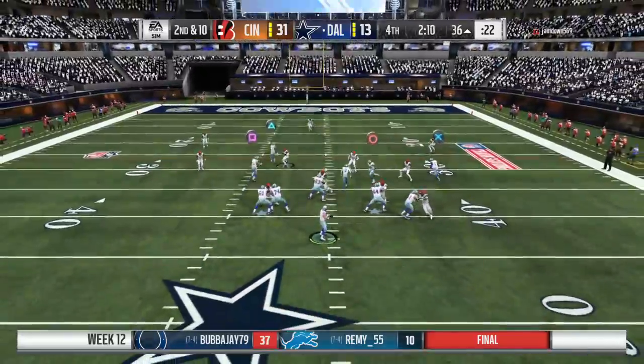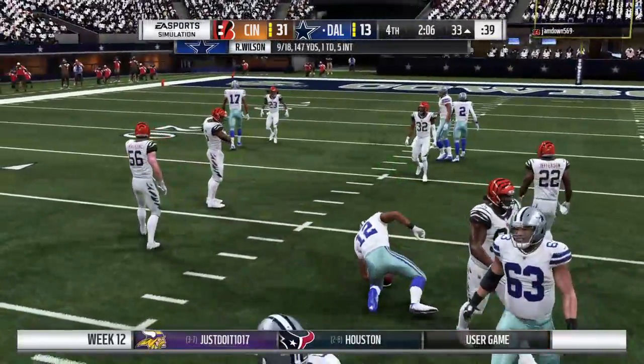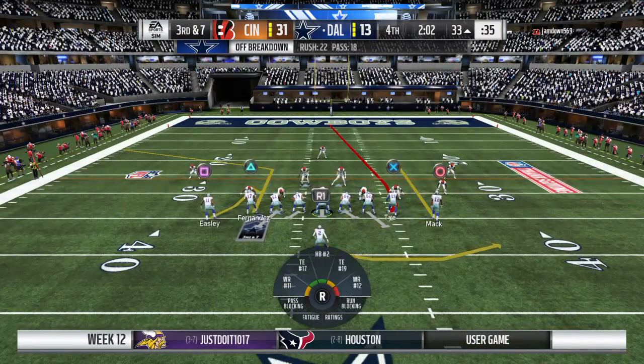2nd and 10 now. Wilson over the middle, complete. That's Mack. And he's going to get it down to the 33-yard line here. Only 3 yards on the catch.